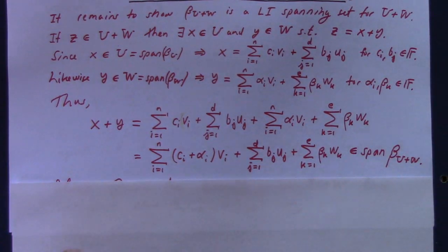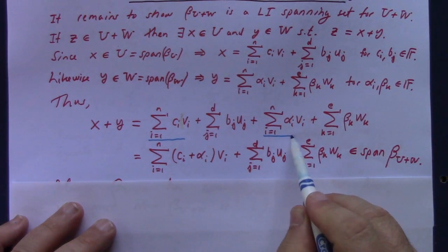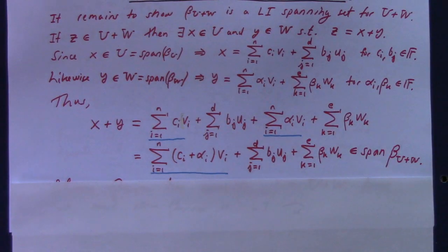Now, continuing here, you can regroup those first two sums, like this sum and that sum. Those go to here. Since I'm at this, let me add some color coding. This guy and this guy, we can put those together, and they give you this fellow right here. And the other two sums just sit there. But you see what you got?